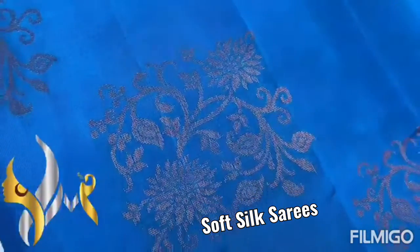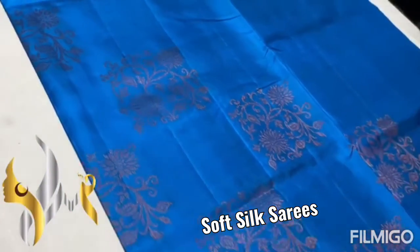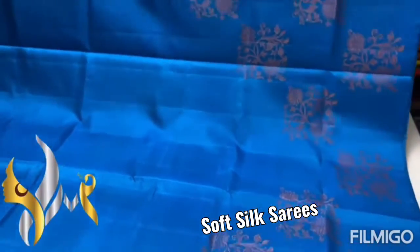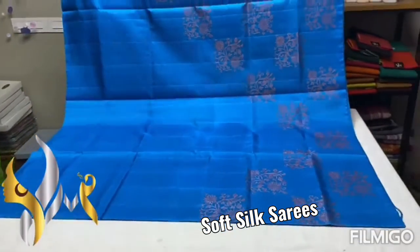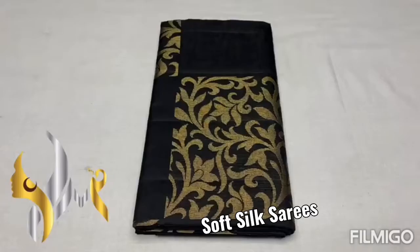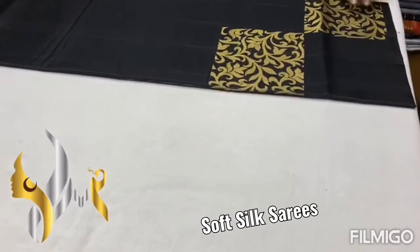You can see the jari and thread is mixed to get this neem jari with small square shape halves, right? And we have a rising and lowering pattern here in triangle shape. Very unique and exclusive pattern with authentic silk work. Pure Kanchipuram soft silk sari, double warp.